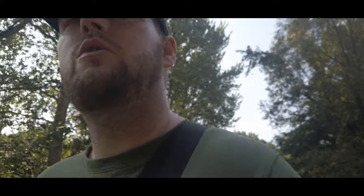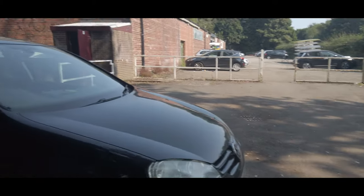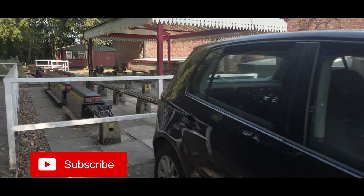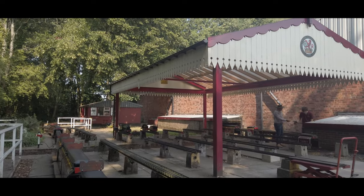So, we're gonna have a quick nosy at where they all live. We're almost there. Hopefully we can get to see a decent view of them. So we've now come to where they live. As you can see, they're just prepping them all.